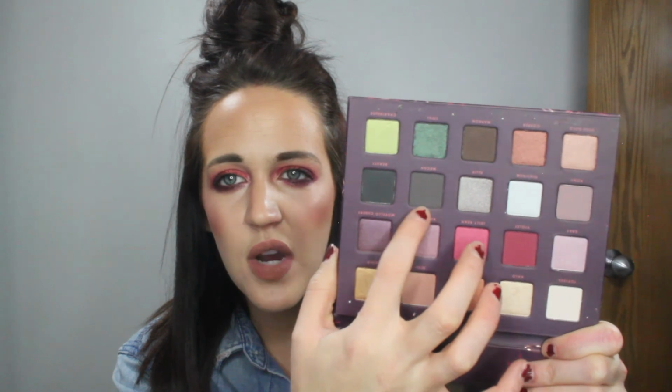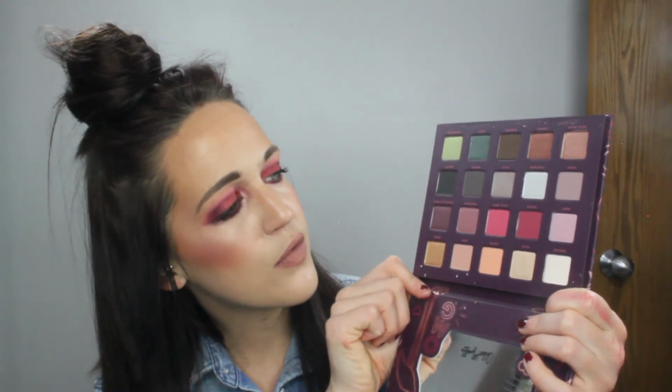So, look at that. How fun is that? You've got your pinks, you've got your neutrals around the edge, but then you also have these fun blue and green shades. This is a super deep brown. It looks gray on camera, but it's a deep brown. Some really fun silvery and purpley shift colors. Just a really, really fun palette overall. And I'm excited to dive into this.